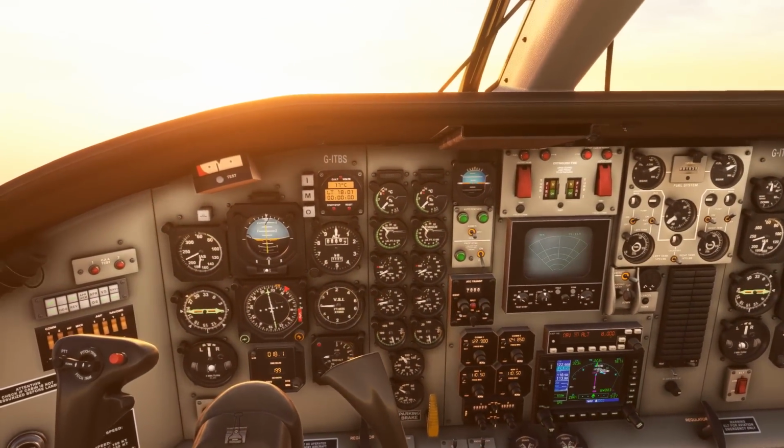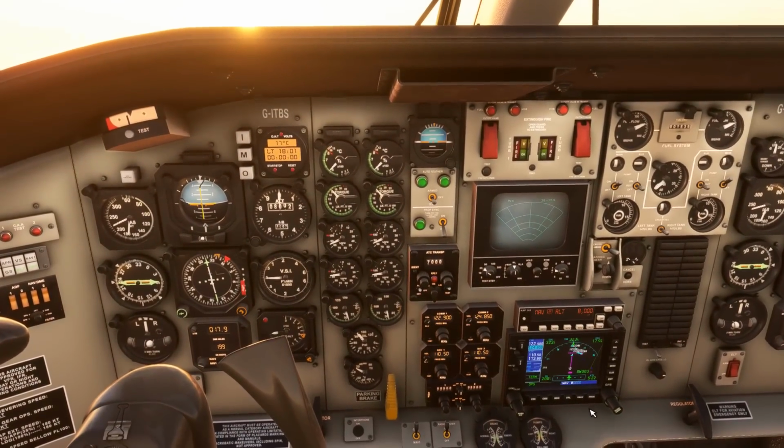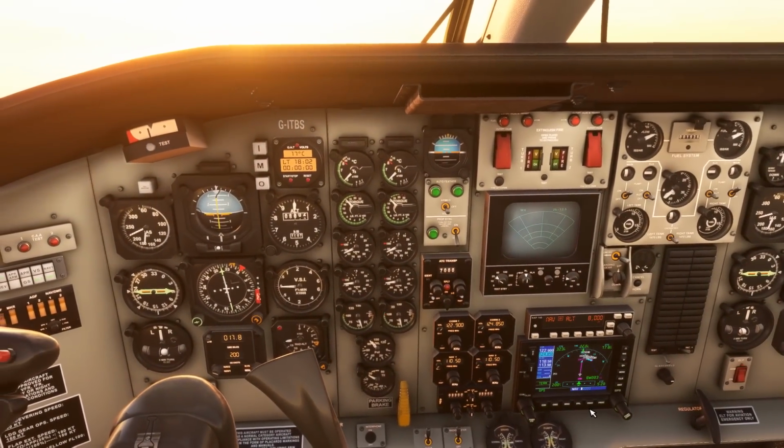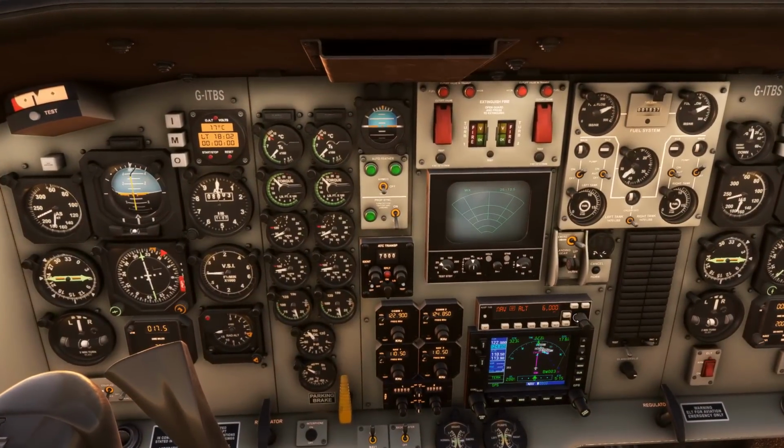So we'll just get the aircraft descending. We can brief up the rest of the approach in just a moment's time. Initially, we can descend down to 3,500 feet. We'll set that up here on the Cat 140.